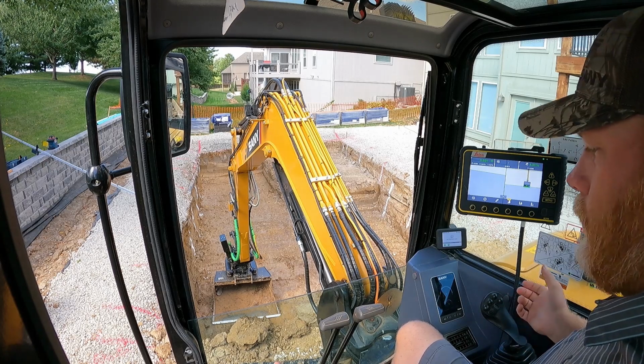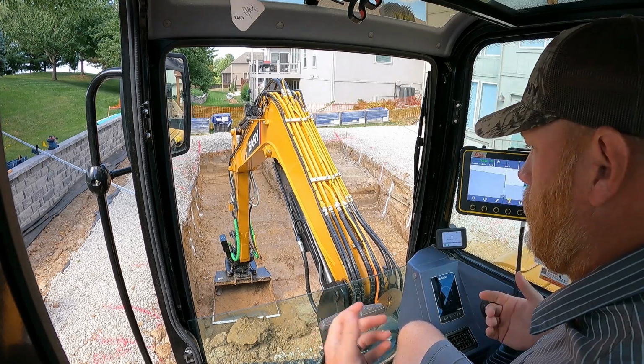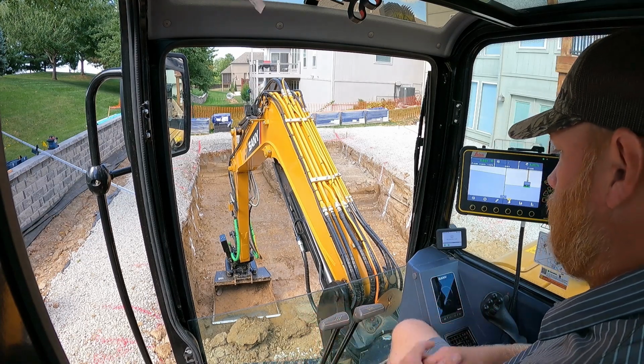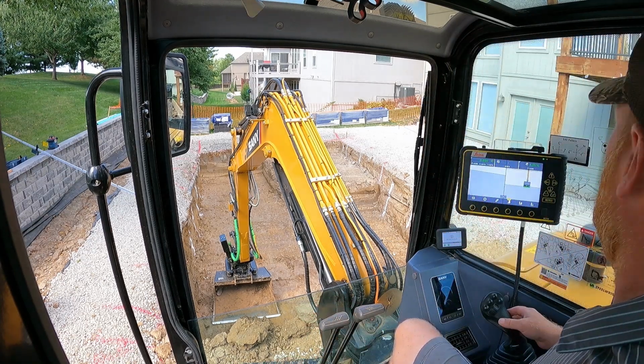That's amazing. I'm within half an inch, so a little bit low, which is fine, because we're gonna add a little bit of gravel on the bottom, and then we have to bring it up 4 inches. So glad I figured that out.